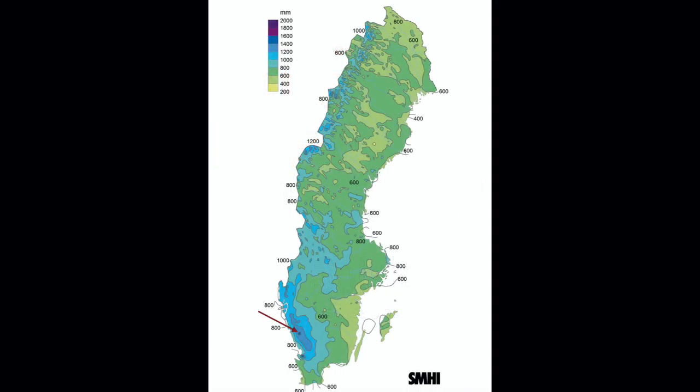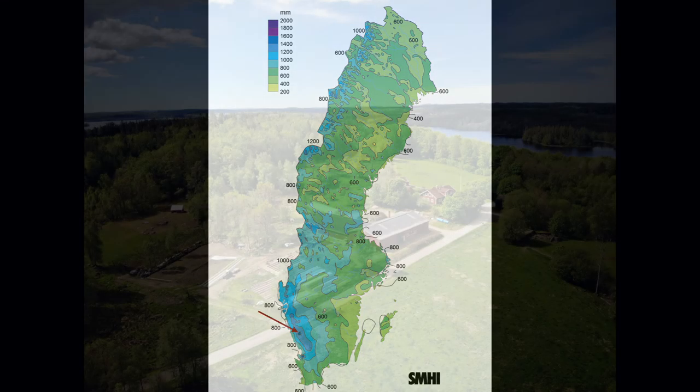Our farm is situated in the southwest of Sweden. You can see it here on the map. This map is a representation of the rainfall during last year. If you look carefully, you can see a dark blue mark where we live, where we have our farms. We got almost 1600 millimeters of rain last year, so we had quite wet circumstances to do our farming in.